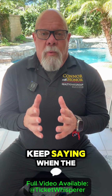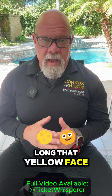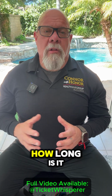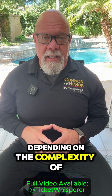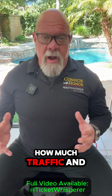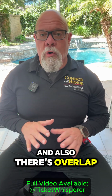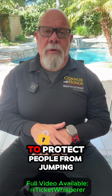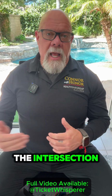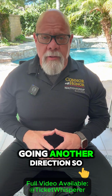The reason why I keep saying when the light turned red is it's important to know several things. First off, you want to know how long that yellow phase happens to be. The amber phase, how long is it? Typically, it's somewhere between 3 or more seconds, depending on the complexity of the intersection, how much traffic and so on, how much clearance they need for other traffic. And also there's overlap sometimes where it's all red for a particular period of time to protect people from jumping the intersection, getting slammed into by somebody that actually blew the red light going another direction.